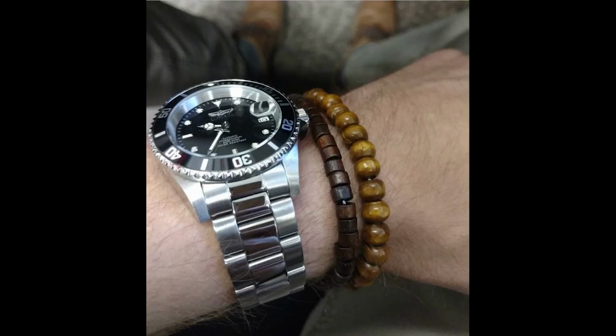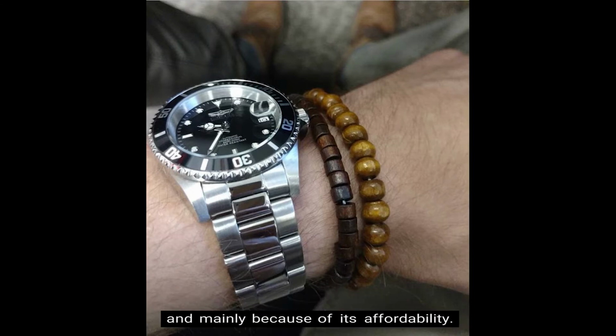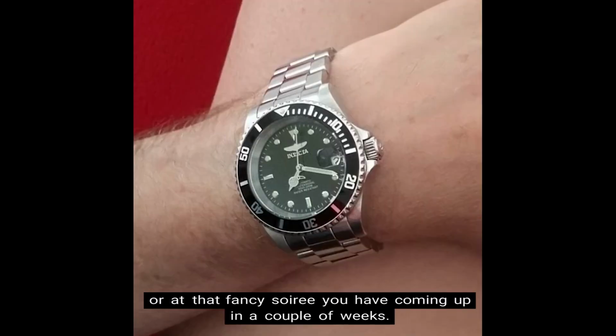Number 4, Invicta Pro Diver Men's Watch. Now, the Invicta Pro Diver collection of watches are among the best-selling men's dive watches, and mainly because of its affordability. These models are solid dive watches with a dressy look, making them great either underwater with this 200-meter water resistance or at that fancy soiree you have coming up in a couple of weeks.